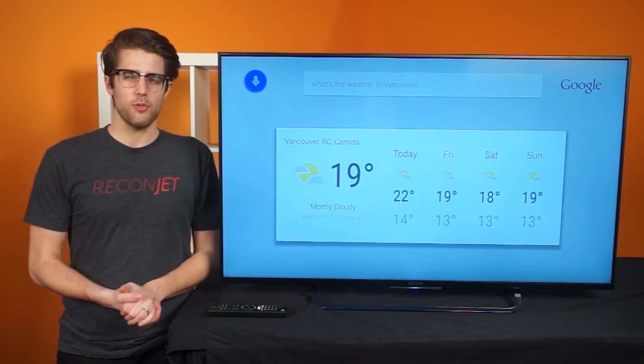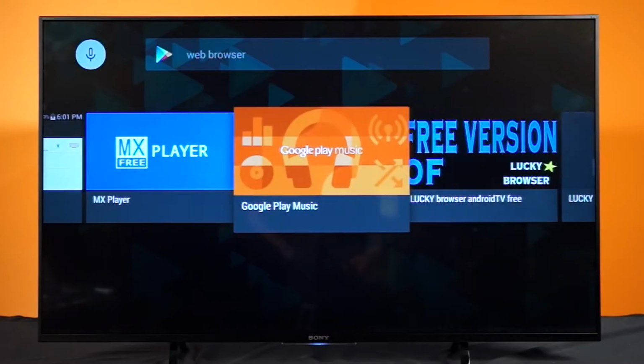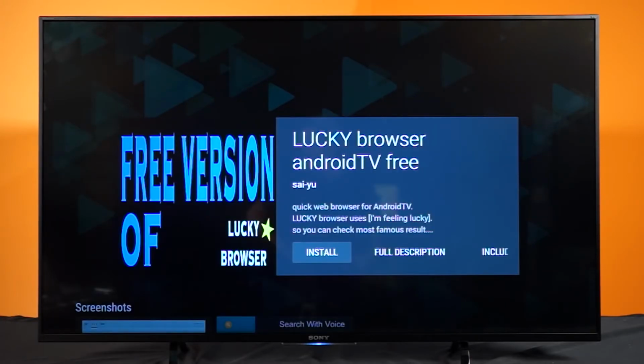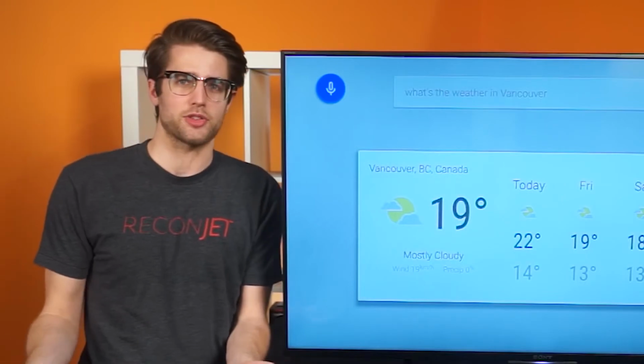That said, there's no browsers I could find, except for some sketchy affairs that I was afraid to download, which I guess makes sense, but I was still kind of disappointed given that it is Android. Look, I expected a browser, so sue me.